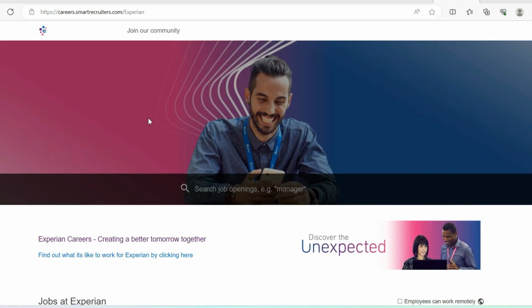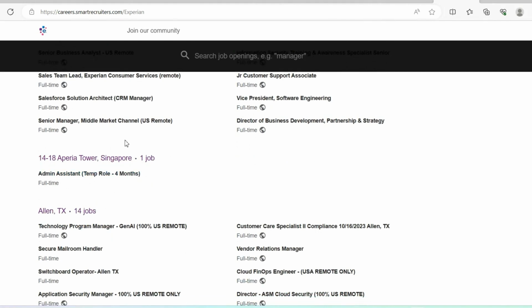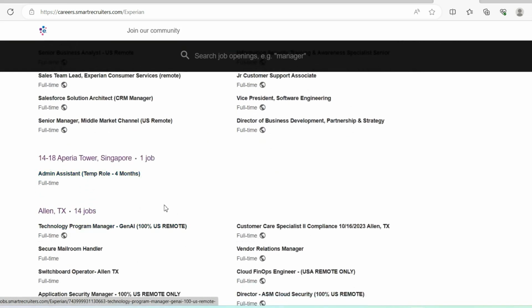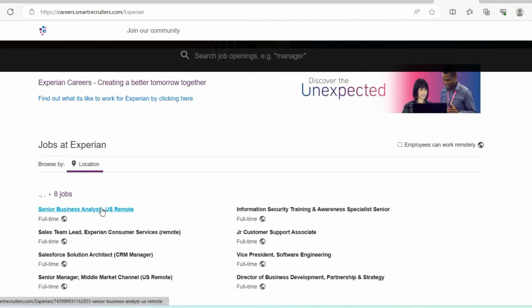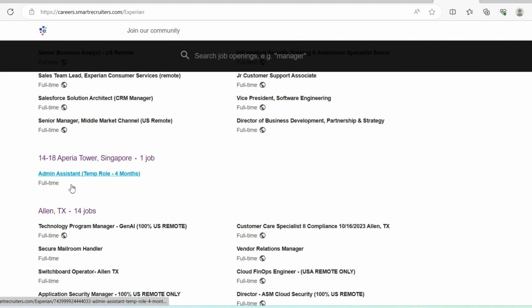We're going to start off with Experian. As you can see, Experian does have quite some opportunities open right now. The first 8 of them are focused primarily on remote opportunities that are US specific. So as long as you reside in the US, you are eligible to apply for these opportunities and work fully remote from home. This position is senior business analyst, is open and accepting applications right now, and many others.